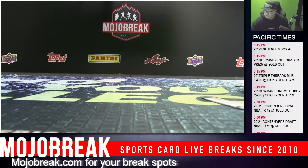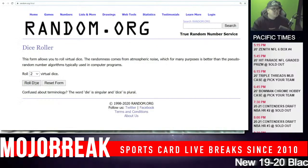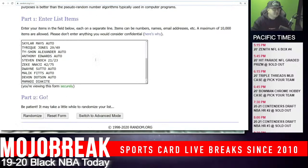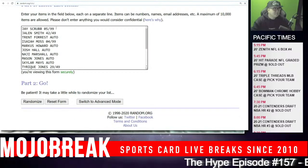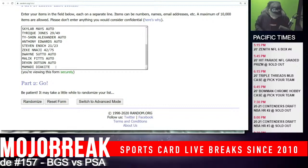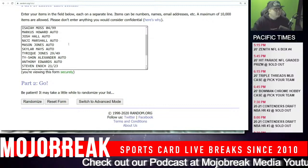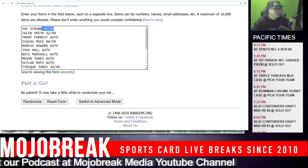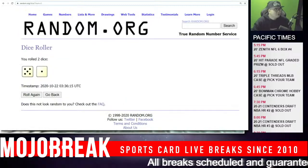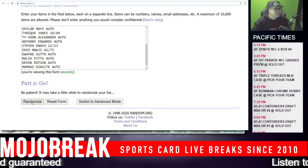All right, first we're gonna roll the virtual dice on random.org to see how many times we randomize. If we roll snake eyes, it would be 3 randoms. For this break, we will go 6 times. All right, we're gonna randomize those hits first, starting from the J Scrub numbered 5 out of 99 down to the Mamadi Diakite auto. If it has numbering, it means it was a parallel. If it just says auto, that means it was the base auto. You guys will see here, like J Scrub, I just put the numbering because it was a parallel auto. And if it was just a base, it'll just say, like, Trent Forrest auto. So we're gonna go 6 times in the random, and make sure there should be 18 hits.